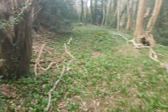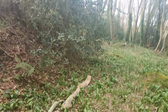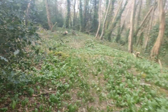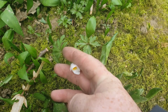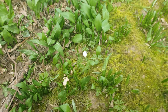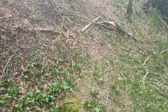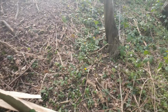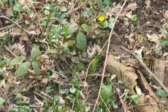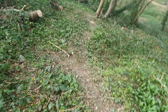All this wild garlic, it smells so lovely walking through here. But the wild garlic will just grow straight up back through the wood chips as well. So there's some wood anemones, which are poisonous. There's also lesser celandine. See if I just zoom in. Over there. Lots of wood anemones, lots of wild garlic and brambles.